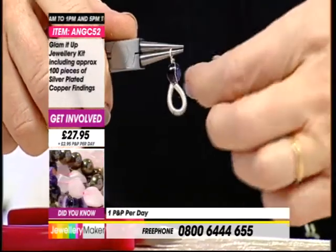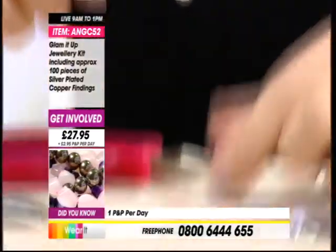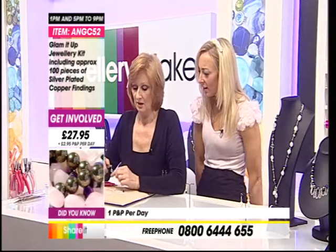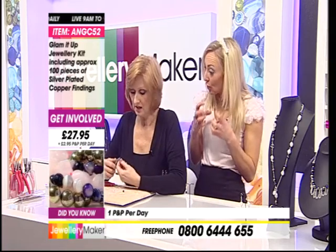And you can loop them through each other so you can get a chain of them if you want to. Yeah, like a big link. So a really simple technique, but really easy to do. And there's no way it looks handmade with those gizmos. No, it doesn't. So professional.